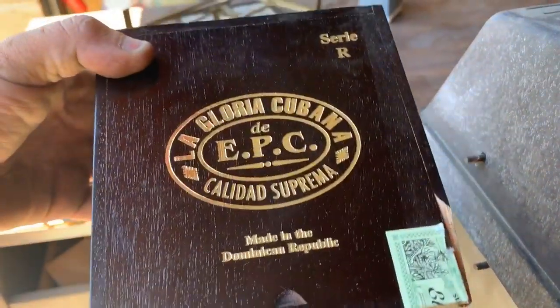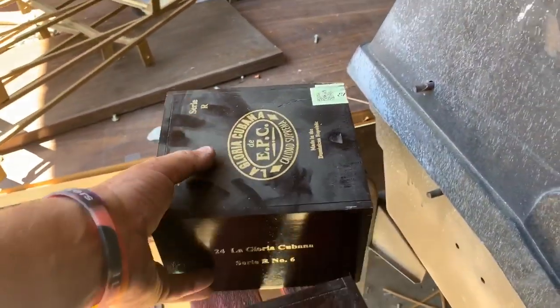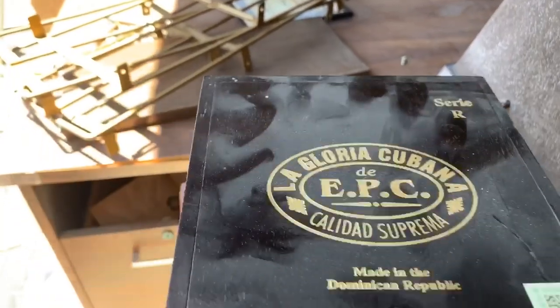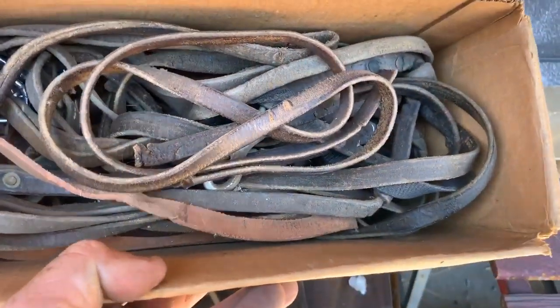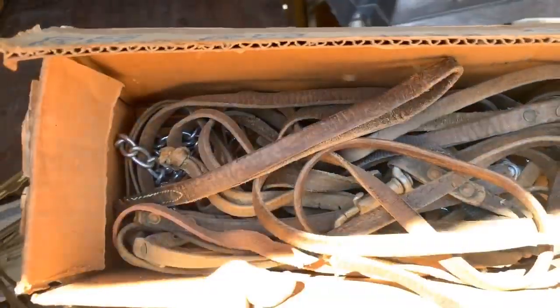Empty cigar boxes. Can't tell if he smoked good cigars or bad cigars. I actually have to look these up. I know cigar boxes could have value. Not 100% positive about these ones. Those are kind of cool though. It's a few bucks, don't you think? Maybe 5 in our flea market.